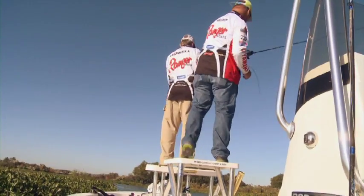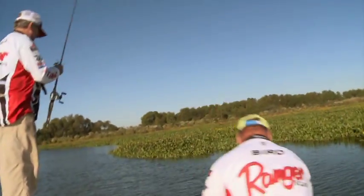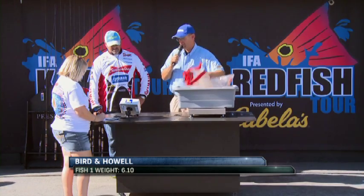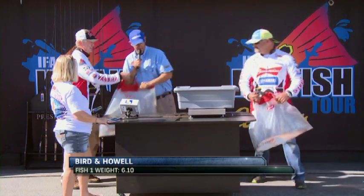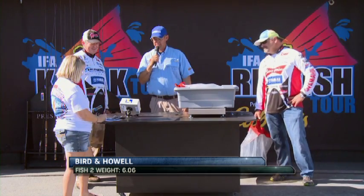Back to championship coverage. Keith Bird and Charlie Howell had hoped for more. Good on the barbecue pit. But the falling water pushed their fish off the flats, and their big bite disappeared. Keith Bird and Charlie Howell, 6'10", first fish. Mr. Charlie. Maybe they'll be there tomorrow.